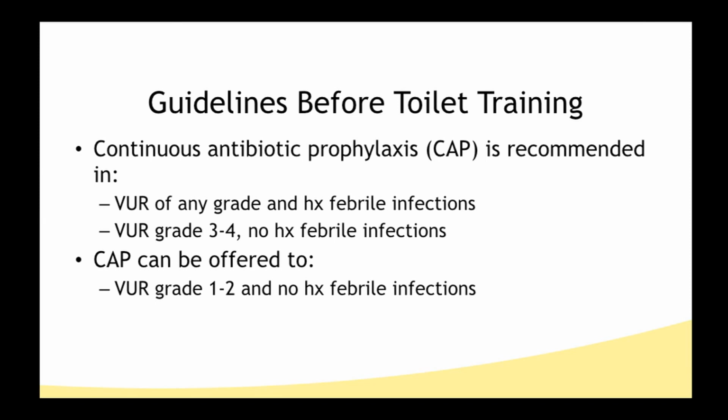So the general recommendation is going to be antibiotic prophylaxis, so low dose once at night, long-term until you outgrow your reflux, all right? I tell people, please do it at night. It does not actually matter before toilet training, but it does after toilet training because you hold your urine the longest at night. You want the maximum concentration of your antibiotic to be in at night, so it does actually matter. Prefer to do it at night.